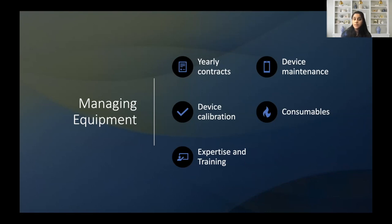So device maintenance is an absolutely important aspect of managing your equipment well, and also ensuring that you have all the consumables in place. Because, for example, in our biochemical lab, there is the instrument, but there are also a lot of solutions and other consumables that are required for the proper functioning of the equipment. So these are all the different things that we think about when we want to ensure that our equipment is well managed.